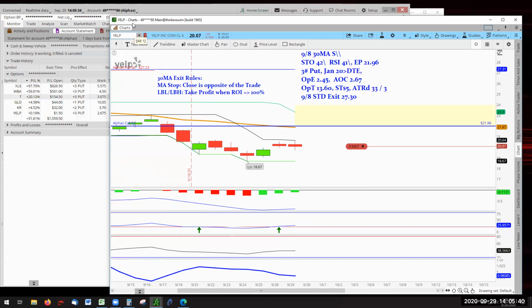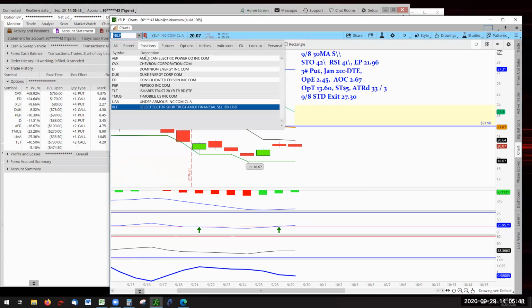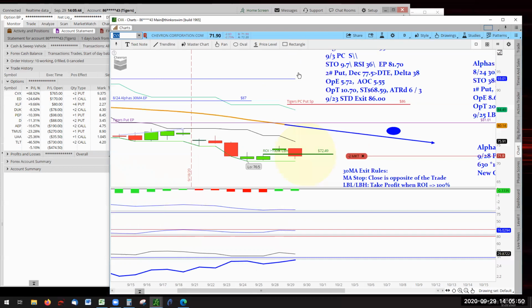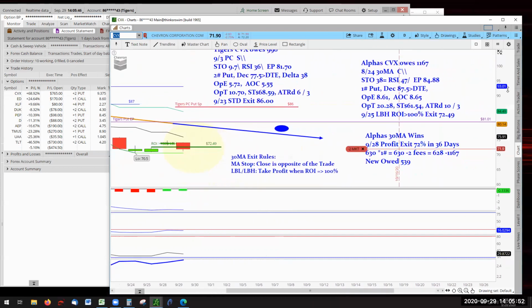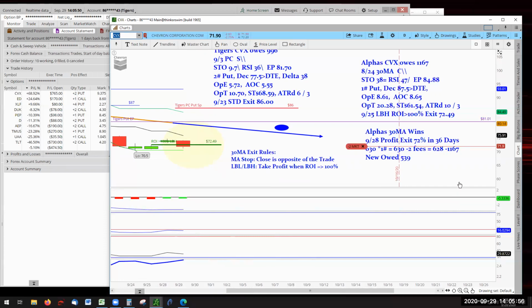Let's now go on to the Tigers. And in the Tigers, their leader is CVX with 68%. So let's go look at that CVX position. Now, CVX, recall, had an alpha position. They exited the alpha position, picked up enough profit to drop from 1167 owed to now 539. But that trade is done.